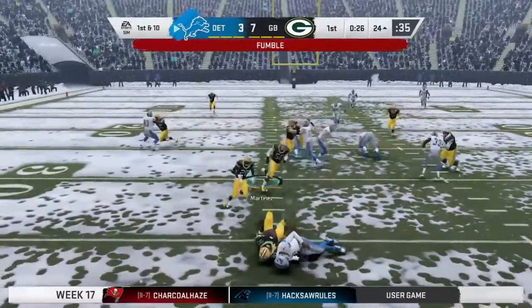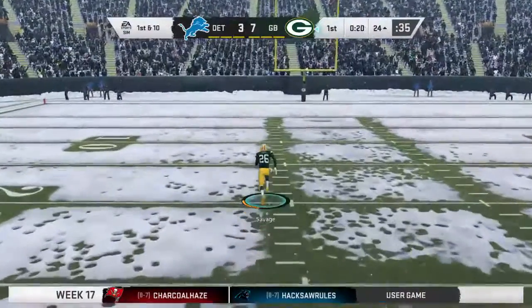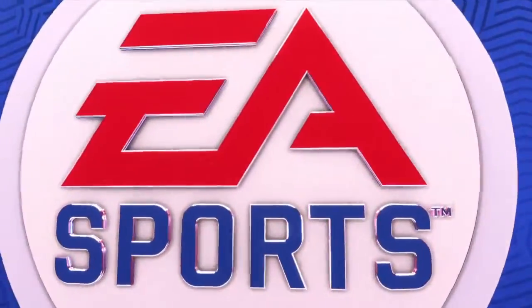Haskins hit, and he lost the football. And the Packers pick it up. He's got the lane, and there he goes. And they will score. It's a Packer touchdown.